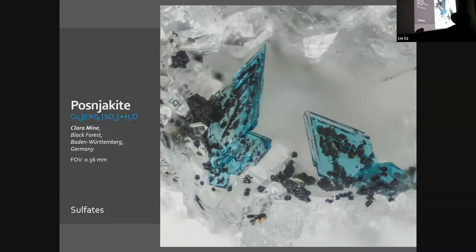But is the Posnjakite actually flat? Yes, they're flat in that dimension, and then kind of arrowhead shaped in the other. Is it growing parallel sheets? I don't know. It kind of looks like that, doesn't it? With this reentrant angle here.